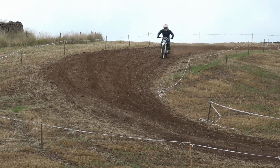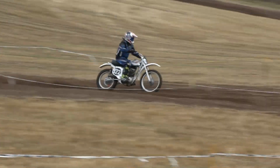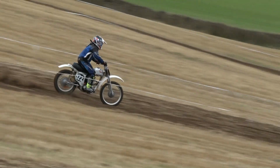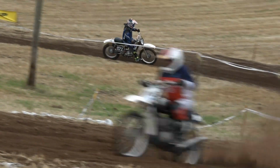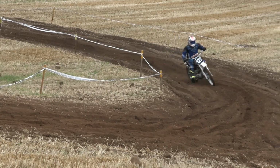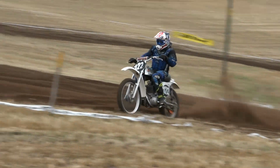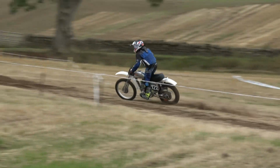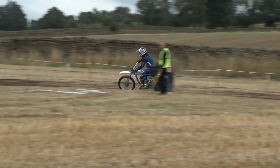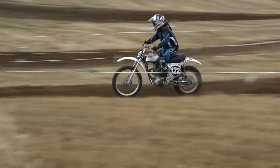Second place is still at number 122 there, Fergus Moody on the Faber BSA B44 engined machine. This has been quite a good bike for Fergus. He's ridden this bike for many years, and it's certainly taken him to a good few championship wins over the years. So that's Fergus Moody there in second position.